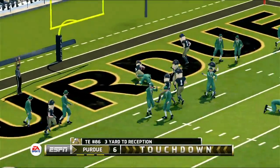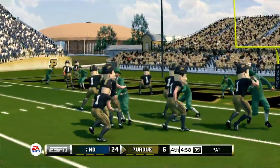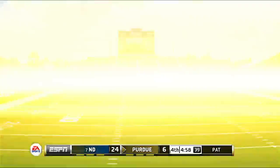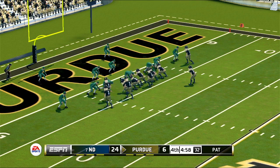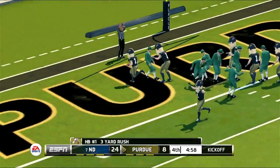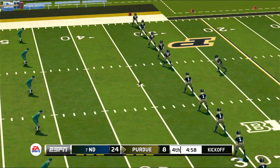Caught in the end zone for the touchdown. The tight end does a nice job coming down with that touchdown catch. He certainly did, Brad. This guy's a big-time threat inside the 10-yard line because of his size. He can outmuscle defensive backs for the ball. So the offense is going to go for two. He's in for the conversion. So with under 5 minutes to go here in the fourth, the score, Notre Dame 24, Purdue 8.